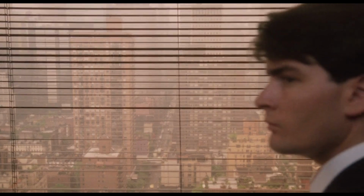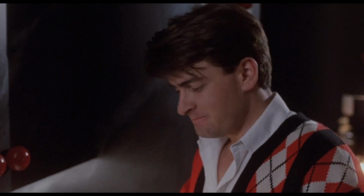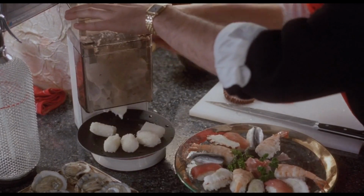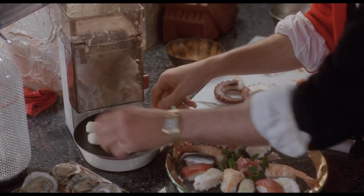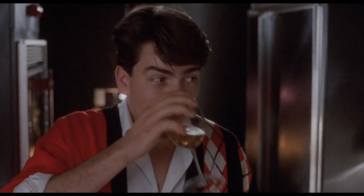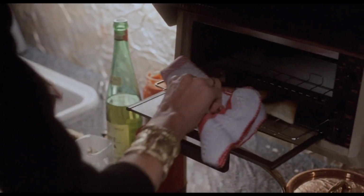Actually, scrap all that. I've been trying to say that these characters are projected through their surroundings and clothing as much as through their actions and words, and that this makes the film the most indicative of the 1980s, but really, I should have just said, look at this ridiculous sushi making machine, is there anything more 80s? No? Case closed. I mean, seriously, look at that kitchen.